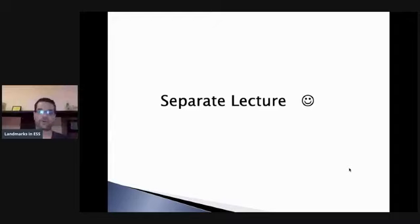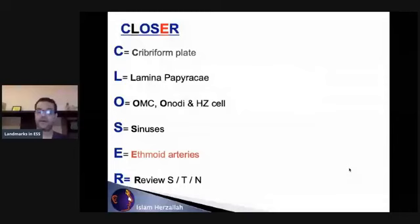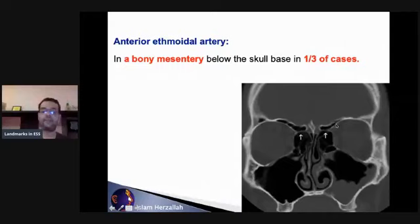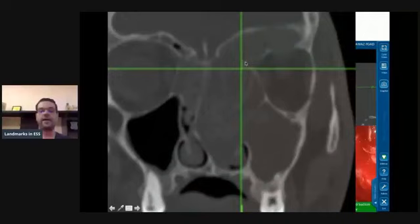Now, for the ethmoid arteries. The anterior ethmoid artery lies in a bony mesentery in one-third of cases. Which means in two-thirds of cases, it's going to be lying in the skull base, right? But in one-third of cases, it's going to be below the skull base, 1 to 8 millimeters below the skull base. And that's an example where you have the anterior ethmoid artery lying below the skull base. Let me show you this.